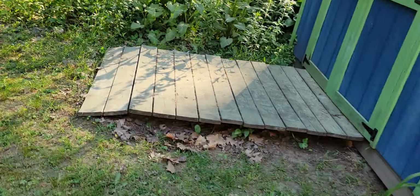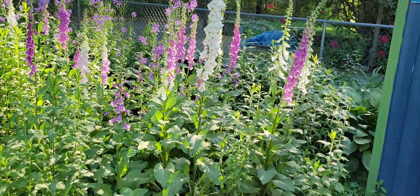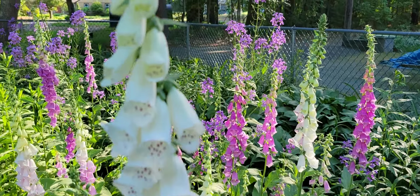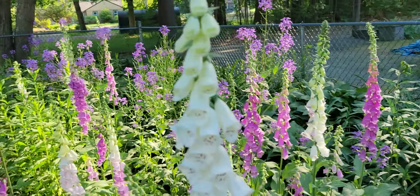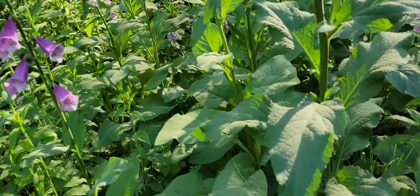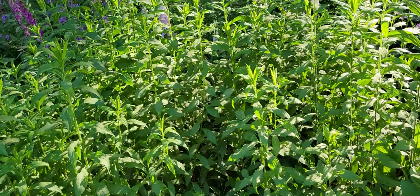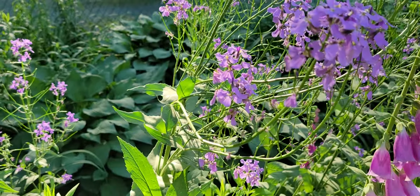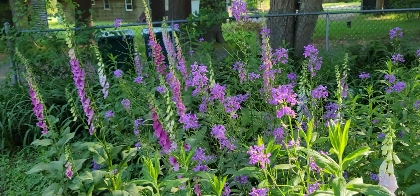So, where are we? I would come over here and show you these. Mrs. Mack says these are foxgloves. Very, very cool. Oh man, those are really cool. Beautiful looking flowers. We got a whole bunch of them, all different colors, kinds. We got these little ones here. Not sure what those are called, but these foxgloves are very, very cool. Look at these little.